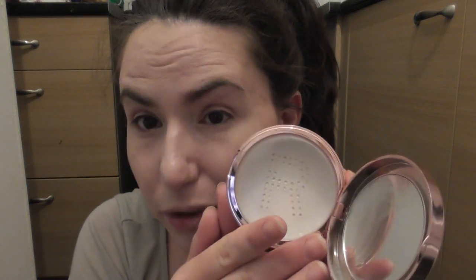So next I'm gonna go in with powder. This is the Conceal and Fix powder. They put the name of it on the packaging, but not on the actual powder. The sifter in this is stupid. I get that it's there to maybe reduce the amount of product that comes out, so that you don't open it and get a face full of powder dust. But at the same time, when you're having to shake out the powder, you still open it up to a bit of powder dust, and it's all over the mirror, which sucks.